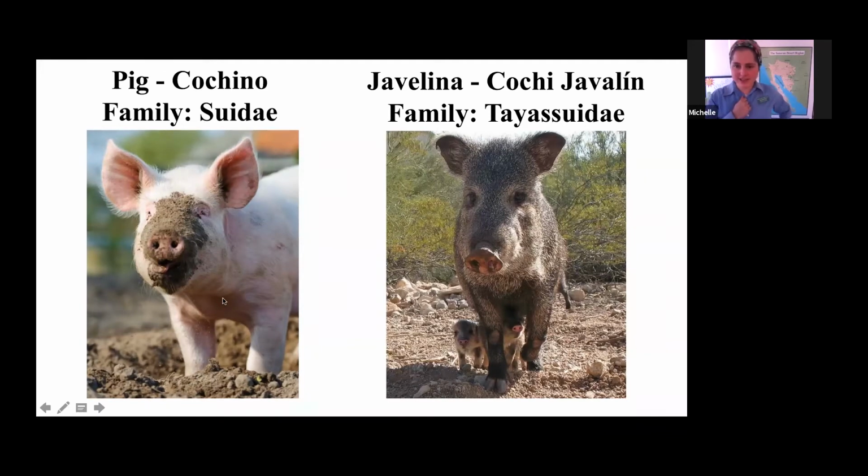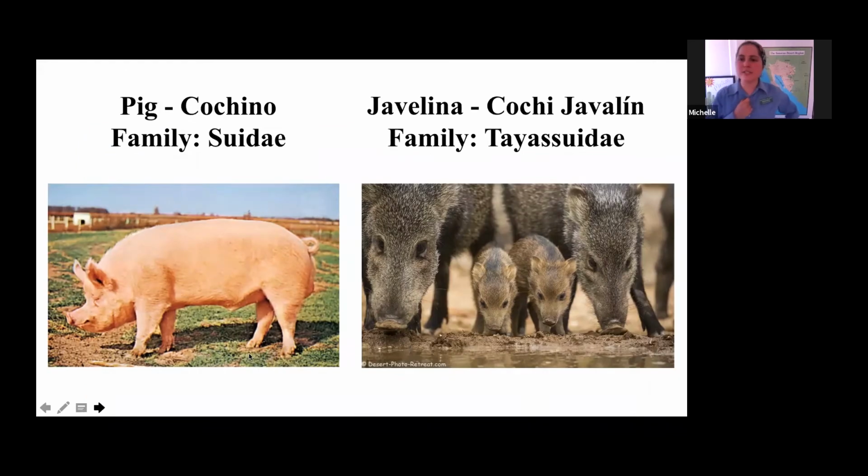On the next slide, I want to tell you about some differences in their behavior and how they act and how they live. The pig is a solitary animal. That means it pretty much lives alone. No es un animal muy social, el cochino. But the javelina is a very social animal. You can see it's there with a group, with a family.